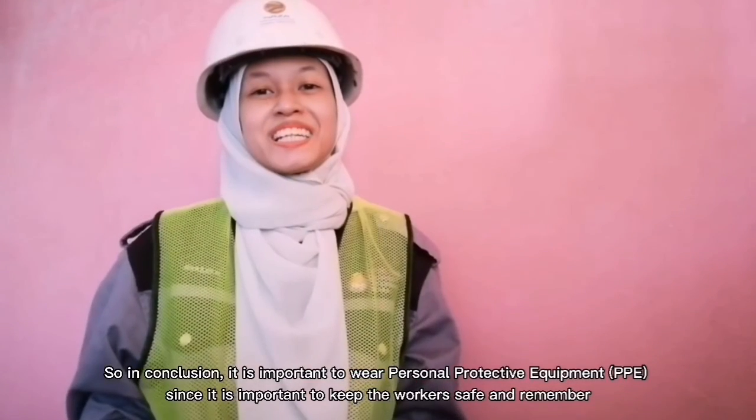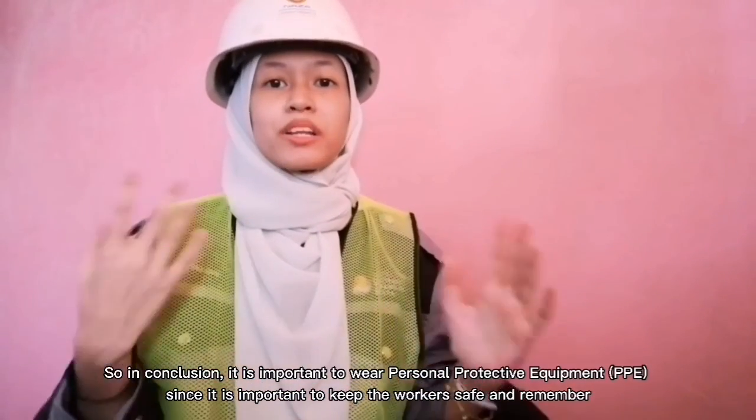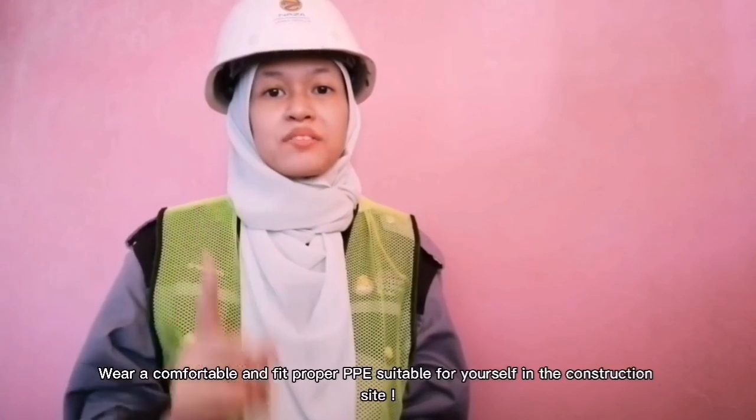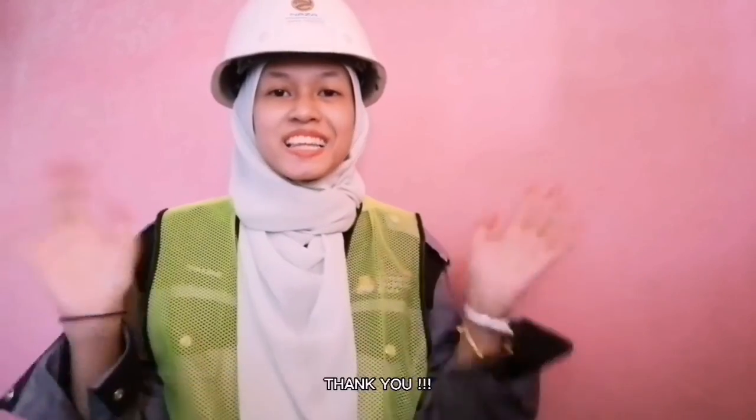So in conclusion, it is important to wear personal protective equipment, PPE. It is important to keep the workers safe, and remember, wear comfortable and properly fitting PPE suitable for yourself on the construction site. Thank you.